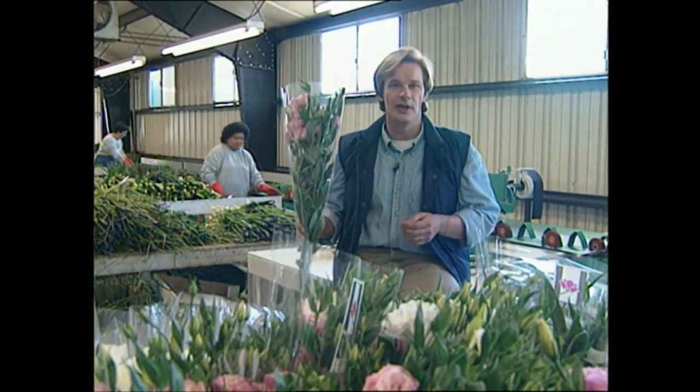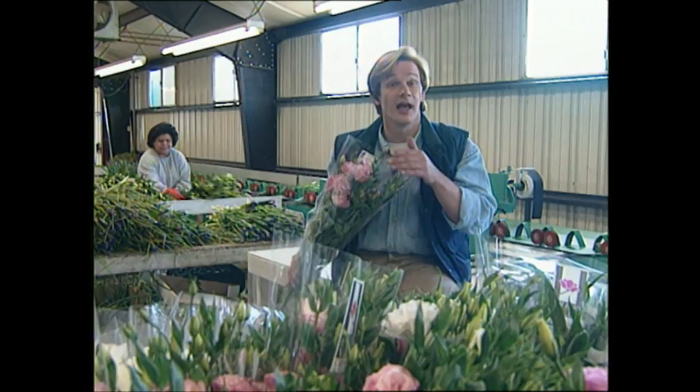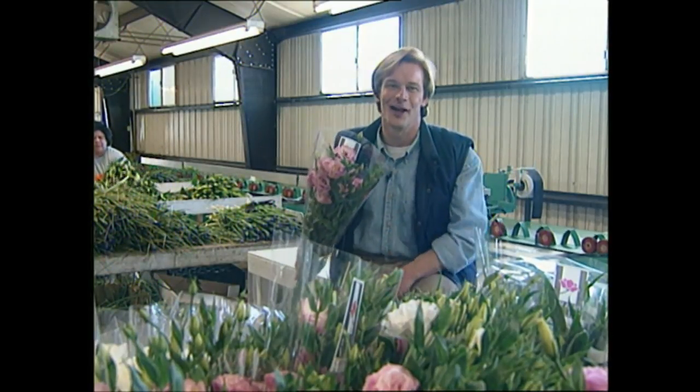Now, don't just place them in full bright sun in the house, like in a window. This will cause the flowers to decline faster. And of course, the cooler you can keep the room, the longer your flowers will last.